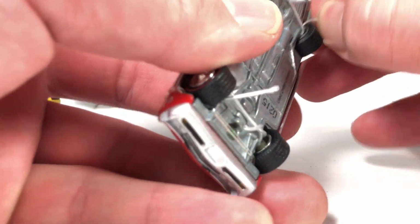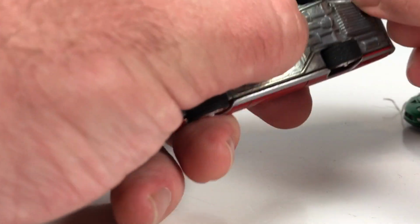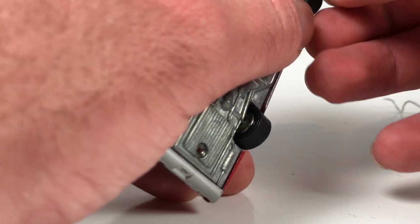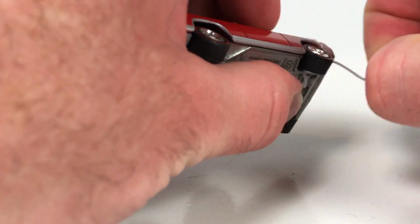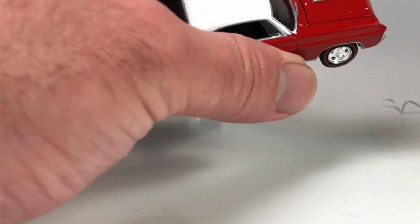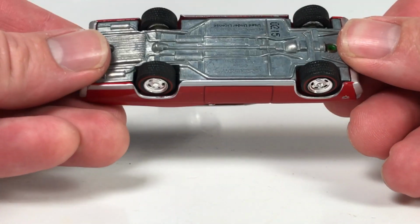Let's see here. We got another one. We got to get these things off. This is so exciting to watch, isn't it? Pulling these off. I suppose I could have done that without starting the camera up again. But, you know, I kind of want to see the struggle. And the unbanding. That's pretty sweet.